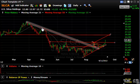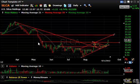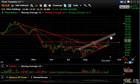SLCA, after breaking this declining tops line and running up to that line, we then backed off and formed sort of a little left shoulder, head, right shoulder. This was a breakout day today as it jumped $1.11 or 8.75%, and volume increased the best in about a month. Looking for a move to test the 15.90 to 16 range short term.